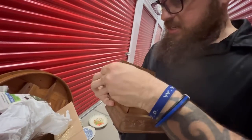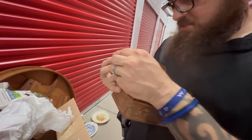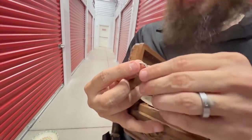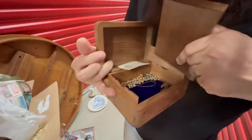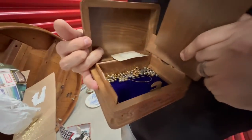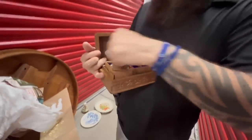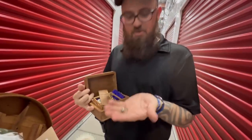Old, it looks like gold. It's a high school ring. Let's see, it is Jostens 10 karat gold. Okay. There's a cross, looks like it might be silver. This box in itself is pretty cool. Yeah, it's really cool. Not to mention, there's nothing else hiding underneath their gold ring.